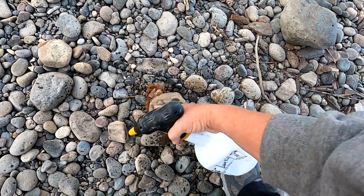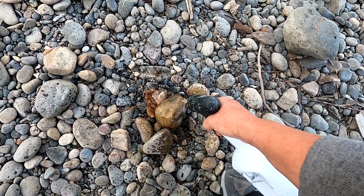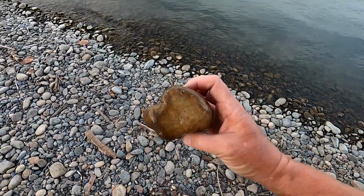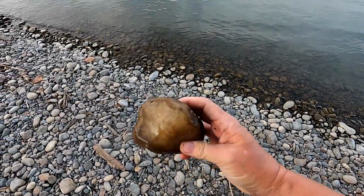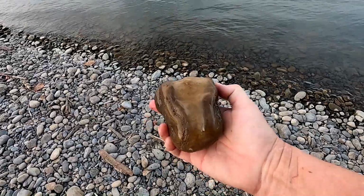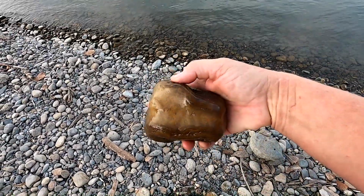Well, I've been waiting for a chunky agate. I'm trying to decide if this is one. That is quartz crystal pocket right through there, and that is definitely agate all the way around. So yep, it's chunky.